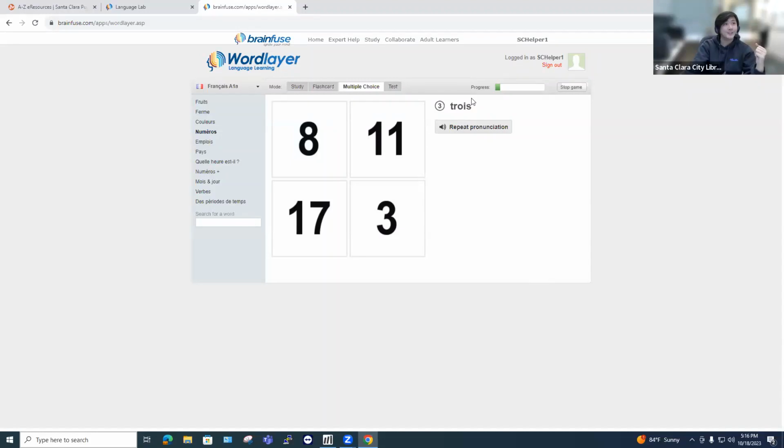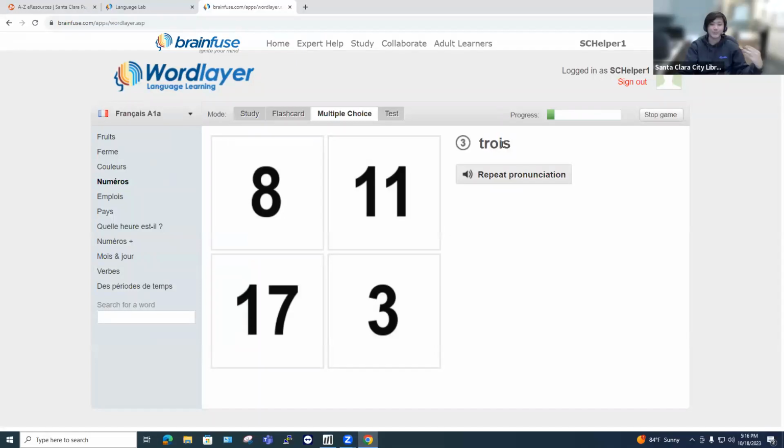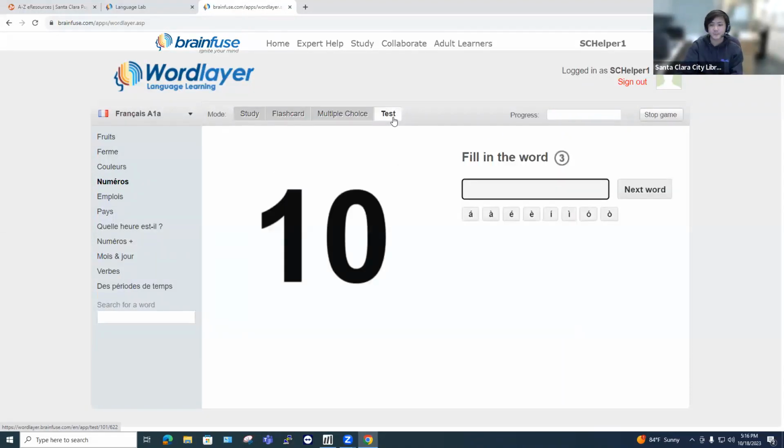Let's say we've done quite a bit of that already, and we're ready to move on to an actual test. So I'm going to go up to the mode and click on the test mode. So test, definitely more difficult. It's going to ask us to spell it out.